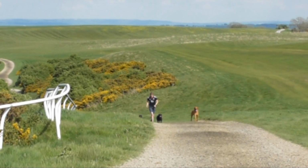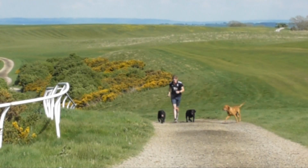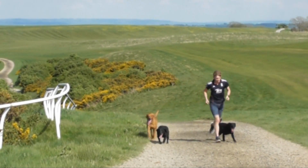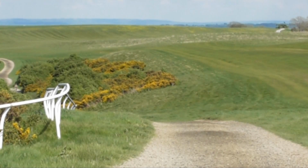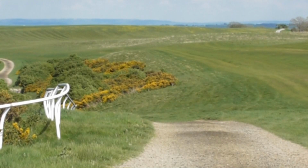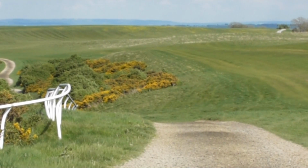Here we are, somebody with some dogs here. Look at this. He's running, he's a lot younger than we are. He's doing a good job. All right, mate. He's going a good pace. But as we... that was a great shot.